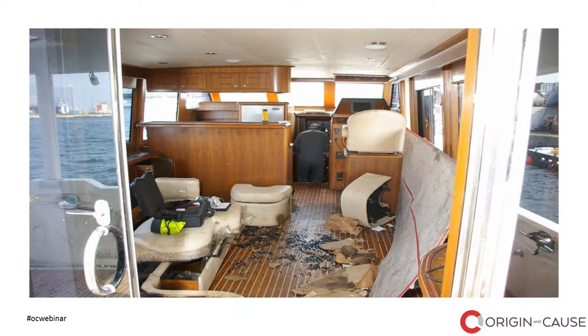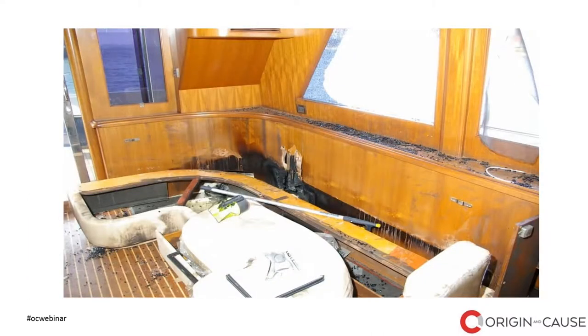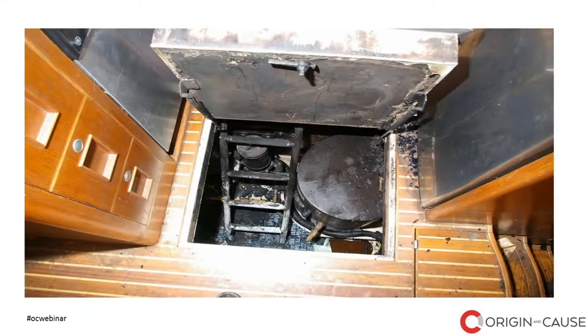So here's a quick view of the main cabin area. You can see this is a luxury boat. This is a million-dollar boat. All the interior is teak. It's state-of-the-art. You can see here we're looking at the rear portion of the main cabin area, and you can see that the fire has come up from below to the walls of the cabin. And since the damages were low, it told me that the fire progressed from the area below the cabin, which is where the engines were located.